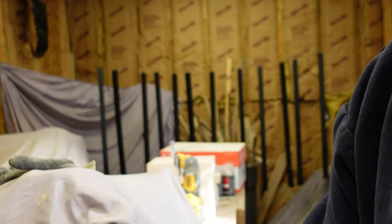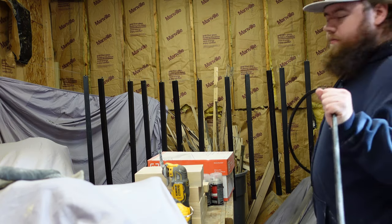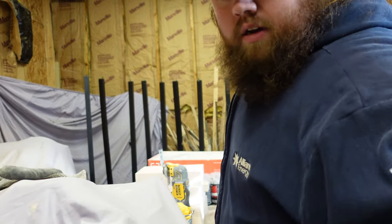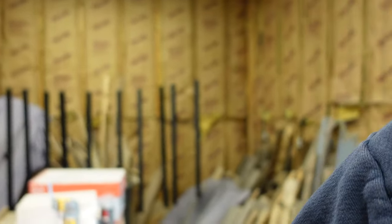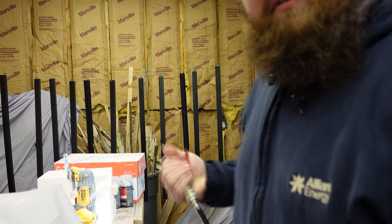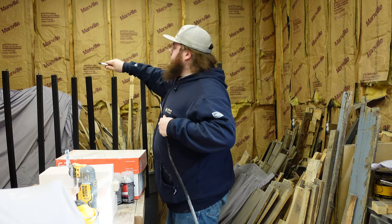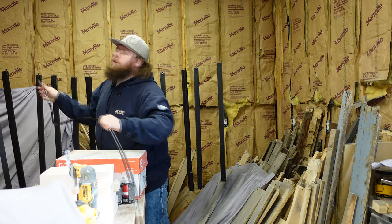So, hey, that's pretty good. We're gonna go right about there. As you can probably see, the shop is a bit of a work in progress. But we just got 220 installed out here, which is super dope because I have compressors that are 220. So I kind of have to have that. Yeah, I guess it's not very level, but you know what? It's a vlog. So just gonna get the dust off here. It's gonna get loud.